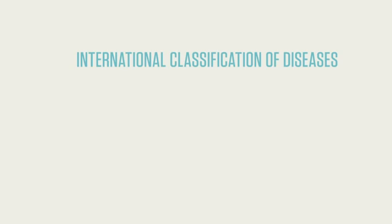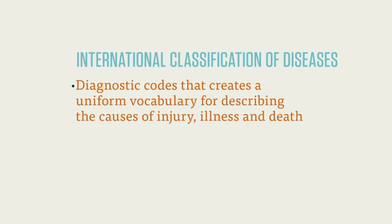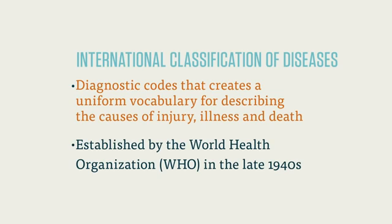ICD. The first of these is the International Classification of Diseases, or ICD codes. These are diagnostic codes that create a uniform vocabulary for describing the causes of injury, illness, and death. This code set was established by the World Health Organization in the late 1940s. It's been updated several times in the 60-plus years since its inception.